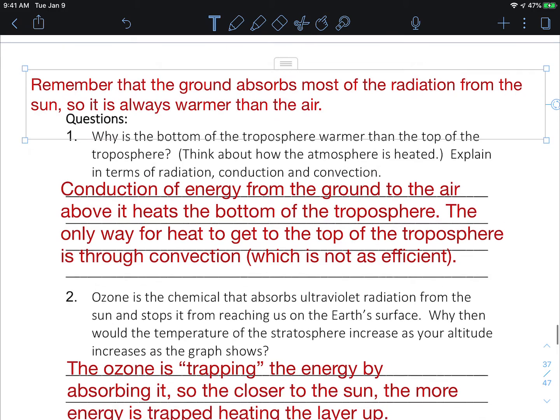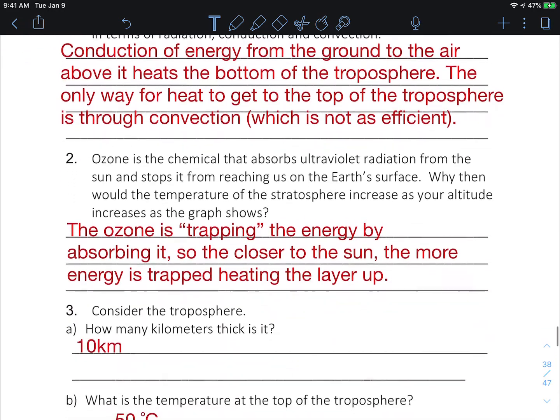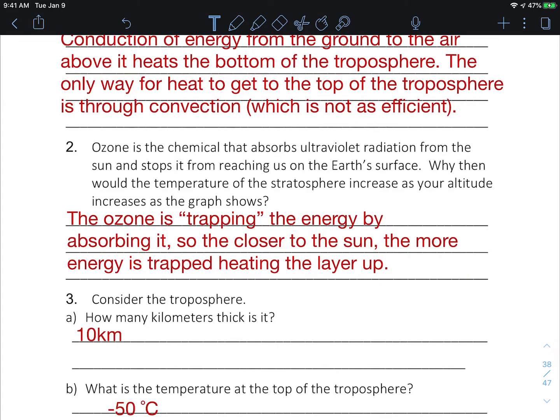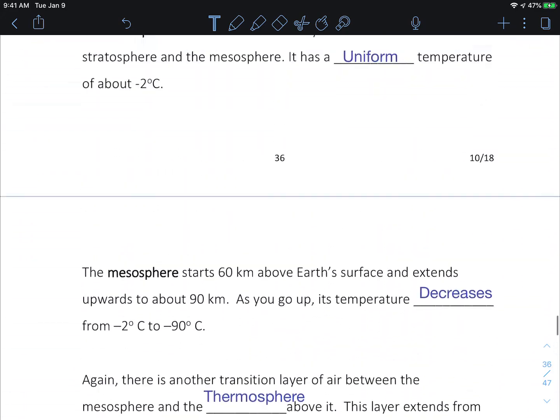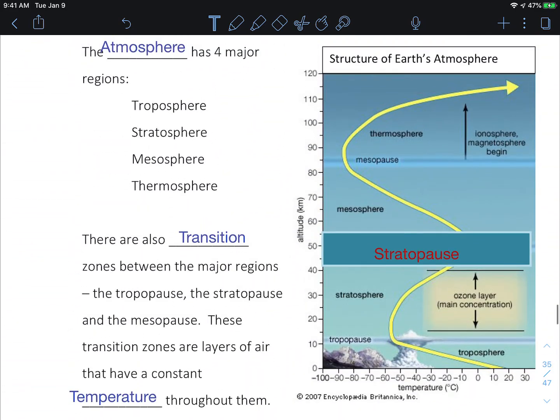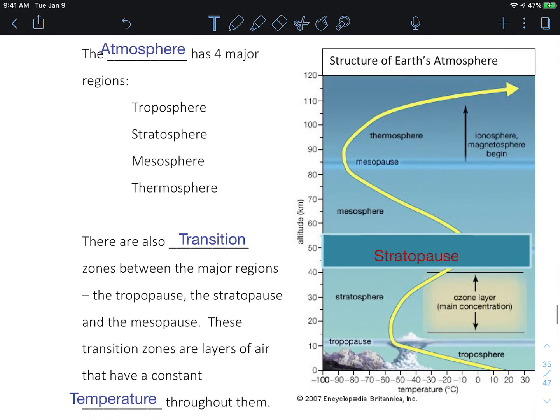Ozone is a chemical that absorbs ultraviolet radiation from the sun and stops it from reaching us on the Earth's surface. Why then would the temperature of the stratosphere increase as your altitude increases, as the graph shows? So the graph they're referring to, let's see if we can scroll up a little bit. So right here, they're talking about right in this zone here, we can see that the temperature is rising as we get closer to the stratopause.